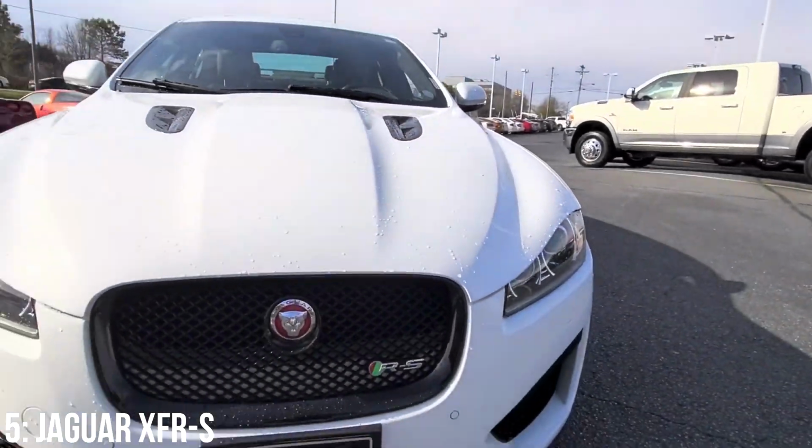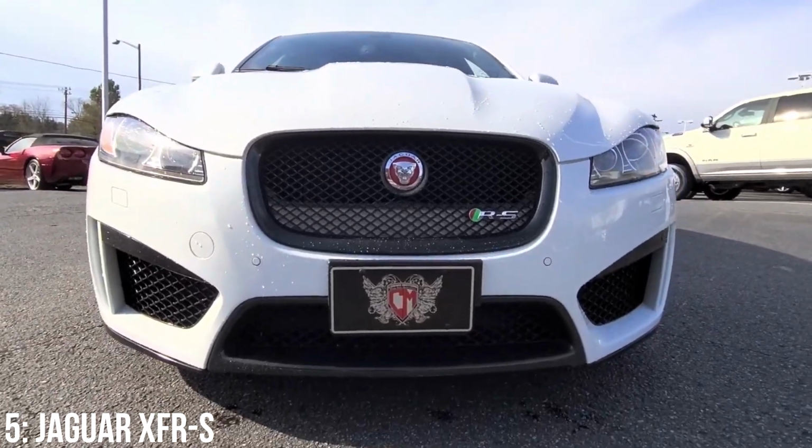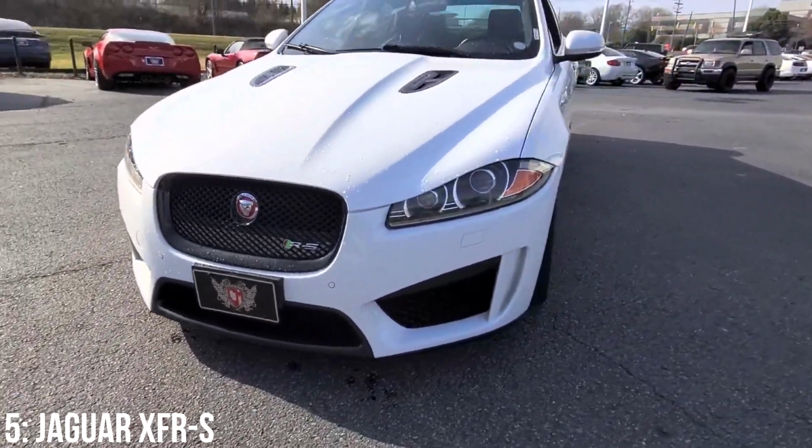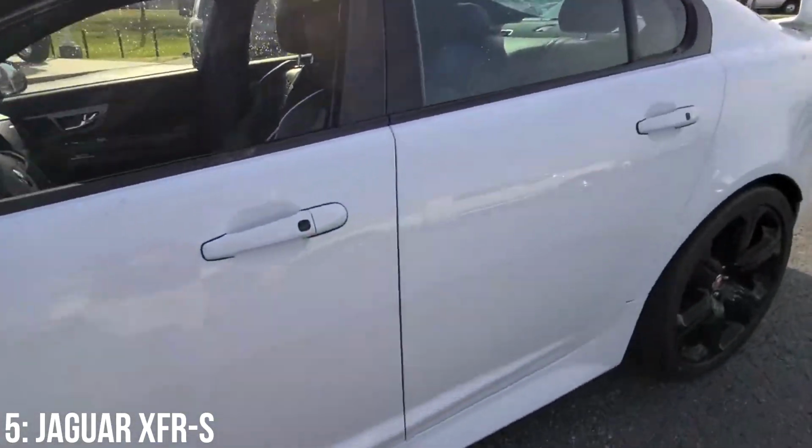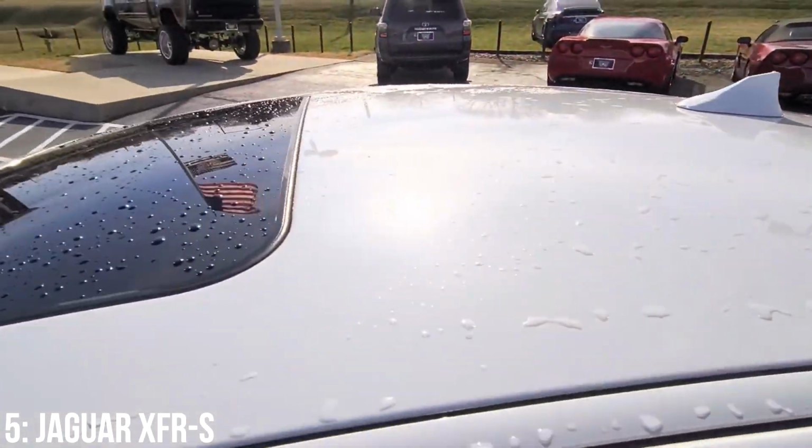Unfortunately, as the car is so rare, there isn't much on how reliable they are. Electrical problems aren't uncommon on normal XFRs, but the 5-litre block is proven to be pretty strong as long as it's serviced on time or every 15,000 miles.